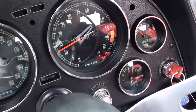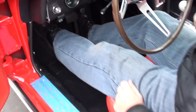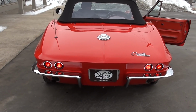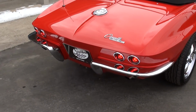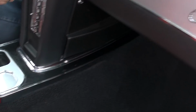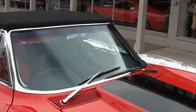Fuel gauge works. Tach works. Parking brake works, guys. Those are LED tail lights. Again, radio works. Blower motor works. Doors open and close like a brand new car.